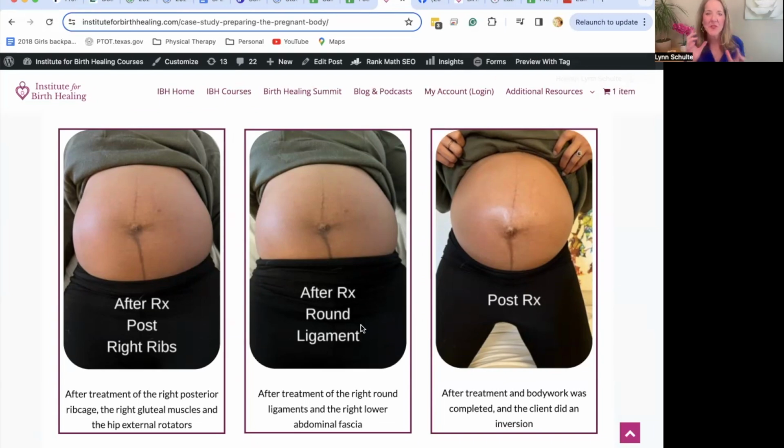And then after I do the release work, I actually have my clients do an inversion and then come back up.